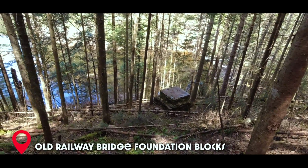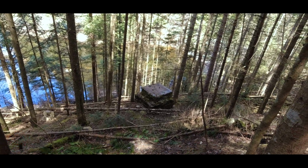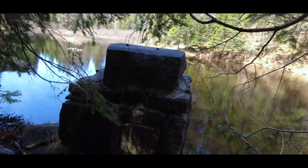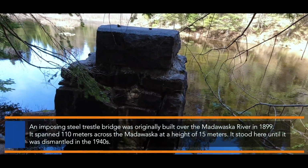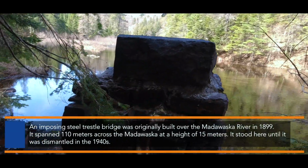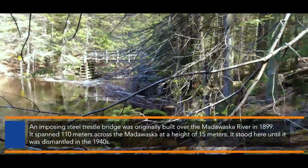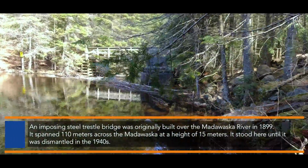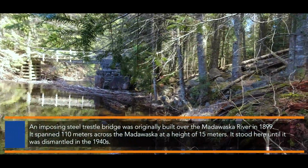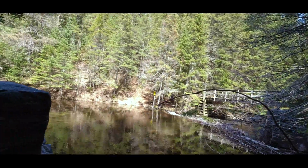All right, so right there, you can see another part of the bridge, and you can see there's another structural piece of the bridge there, and another piece right there. I don't know if you can see it. Can you see it? Right there. And of course, there's the bridge for us to cross over now.